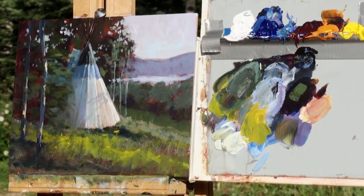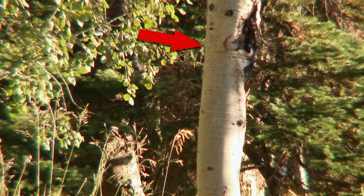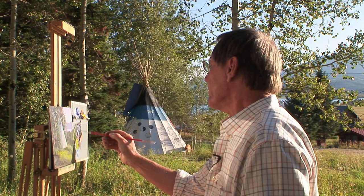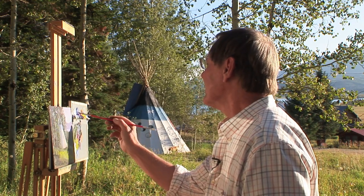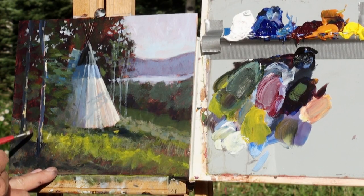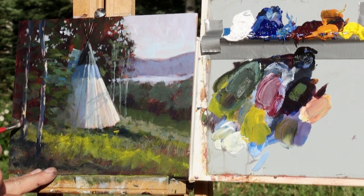Just so I remember, I see beautiful reflected light on the backside of these aspen trees. So I'm going to mix up a warm color, a little bit of white, and I'm just going to put some reflected light on the backside of these trees.